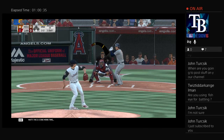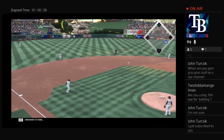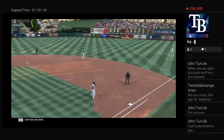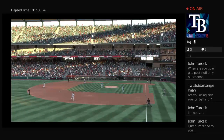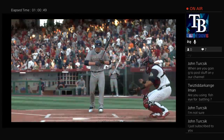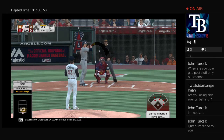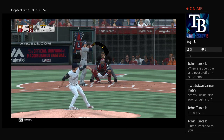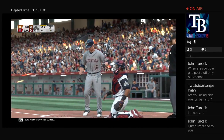The 2-2 one more time. Grounded to third. Throw gets him, 2 down. Batting 7th, catcher Brian McCann. Now at the plate, Brian McCann. He'll work on keeping this top of the second alive. Takes a look at one catching the outside corner.